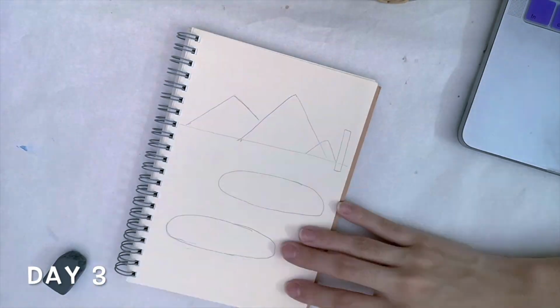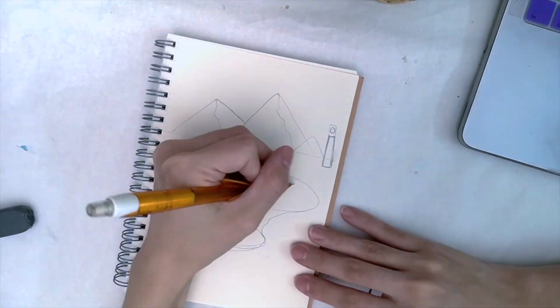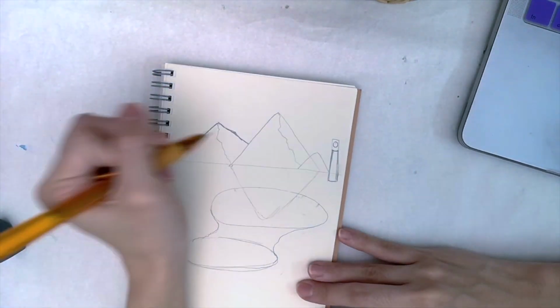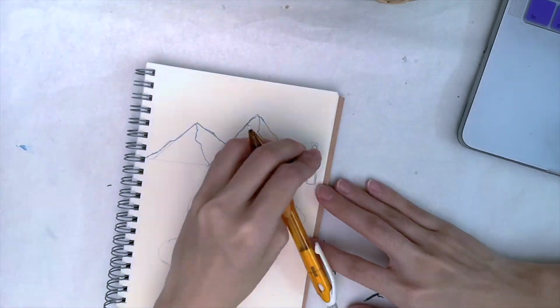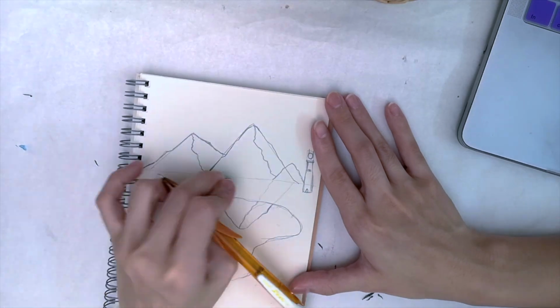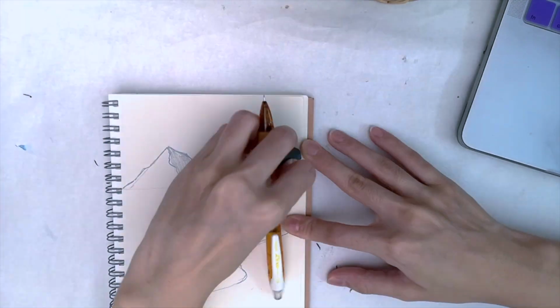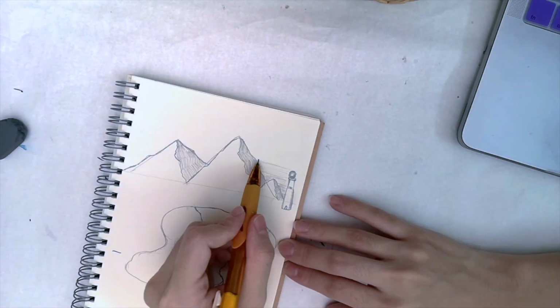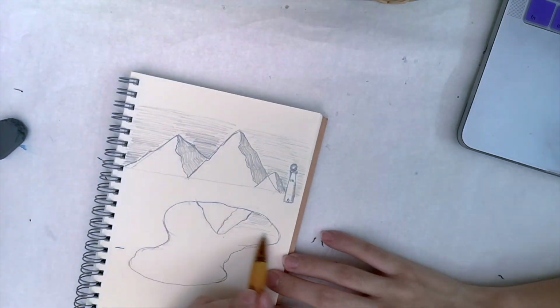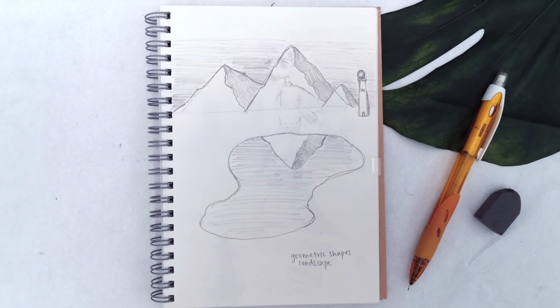Now on to day 3. I learned about geometric shapes and how to draw a landscape from such shapes. Prior to this course, whenever I draw or paint, I usually have a reference photo and then I'll try to replicate it the best I can. From there on, after I got comfortable with doing so, I would try to come up with my own paintings and drawings. And this is how it looks.